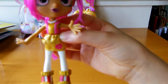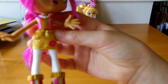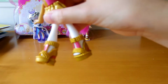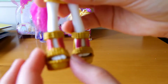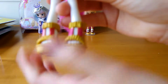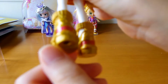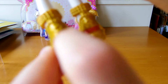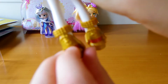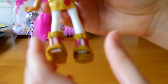And she has a beautiful golden skirt, and it has a little kissy mark and sparkles. And she has these white tights on and these beautiful golden shoes. She has these 2 wonderful golden shoes with pink straps around them and golden beads going around. And if you can focus, there's a kiss mark on the back, but you can't see it.